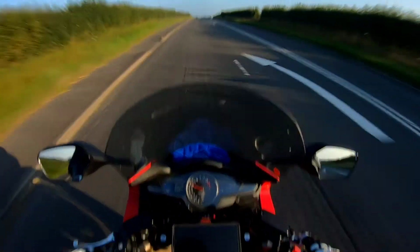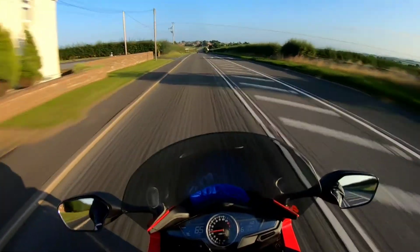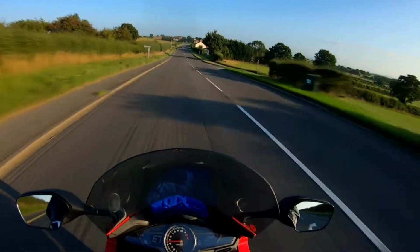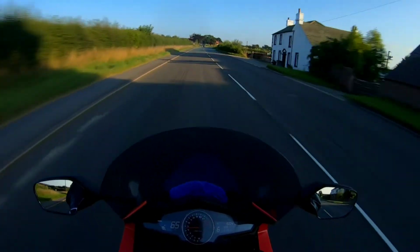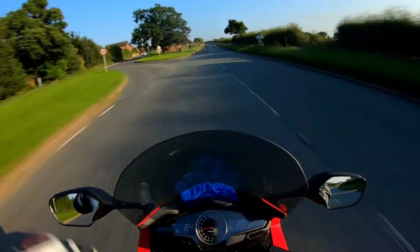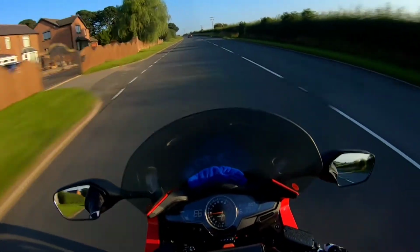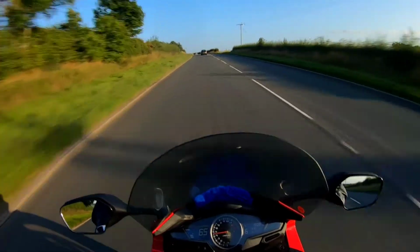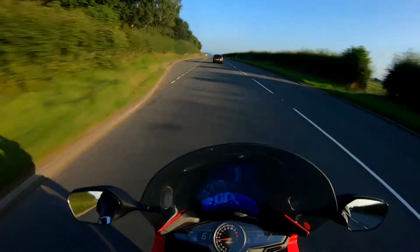Of course, there's hardly anything on the chest and what have you. Now, whether that's a good thing or a bad thing is debatable, because it's nice to have a bit of wind on your chest just to take a little bit of the strain off your arms, of course, at speed. Quite a breezy evening though. Should have just stopped there really.